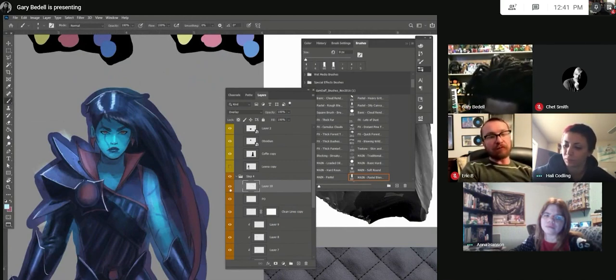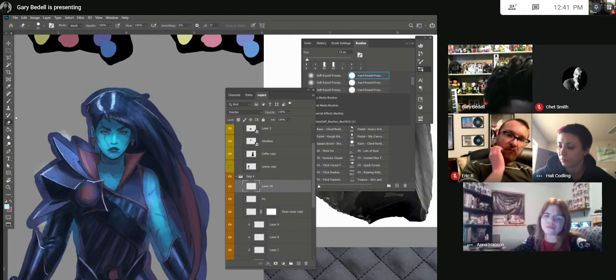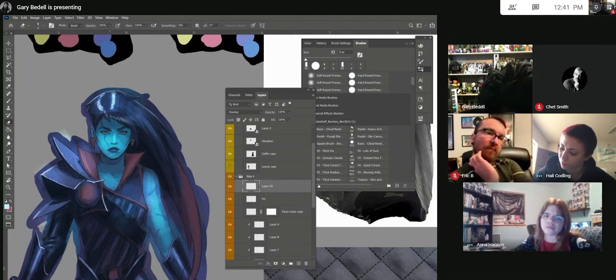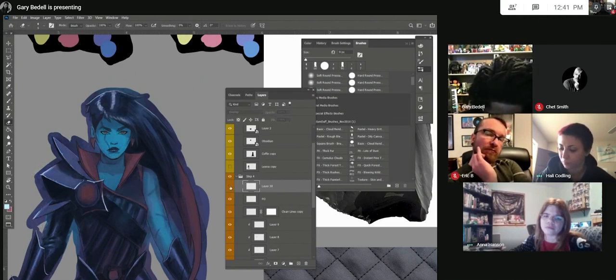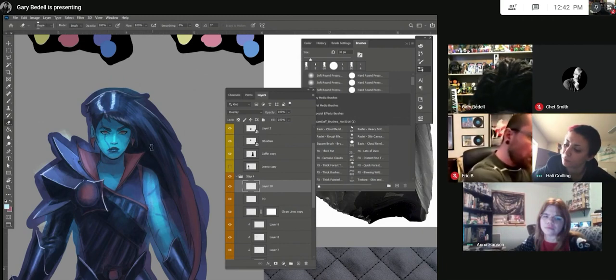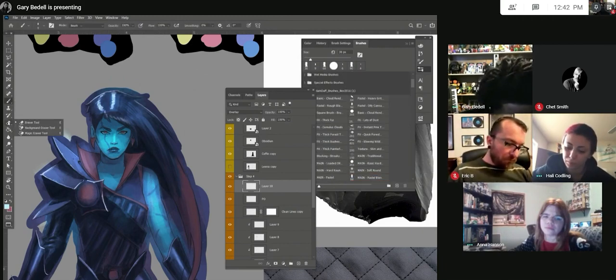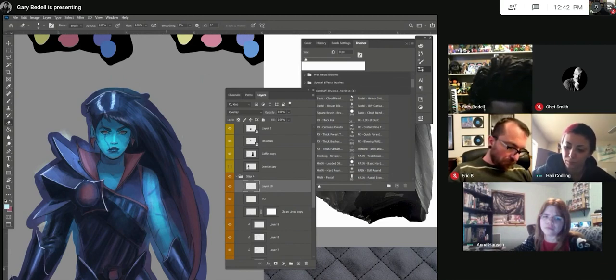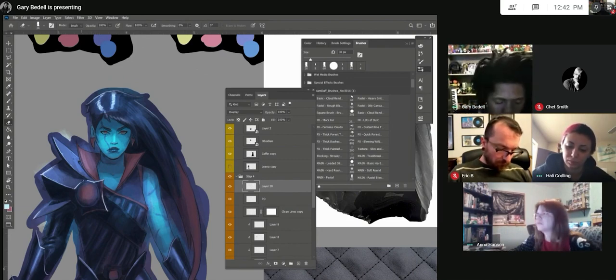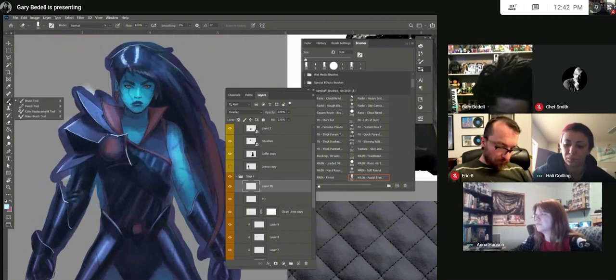It's on a separate layer here, so we're not hurting our illustration. I want to use an eraser similar to my brush for this, just so it feels consistent. That's more right there on the collar.